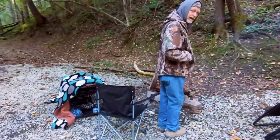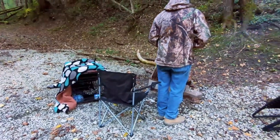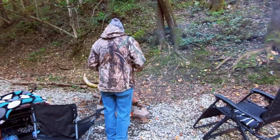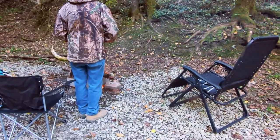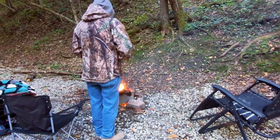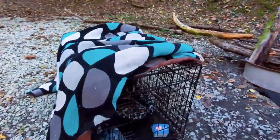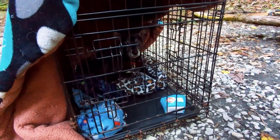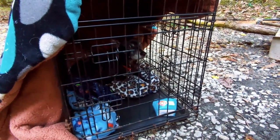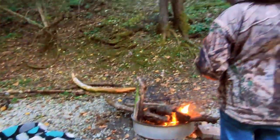Apparently my dog's a diva because he just wants to lay in the cage on a cheetah blanket. He's not feeling anything else. I'm glad I brought that cage. He definitely doesn't want to sit out here on these cold rocks. It's the only place I see him comfortable, it seems. Isn't that right, Barky? We got a heated tent to go to later. Bad when your dog is a glamper.